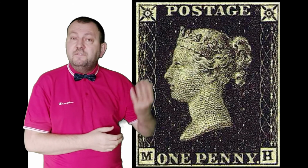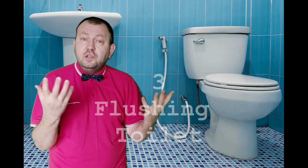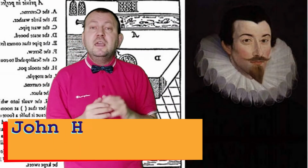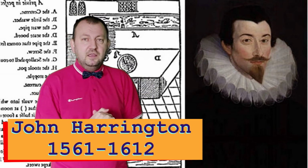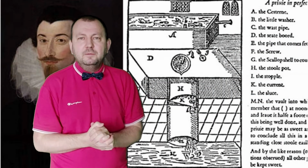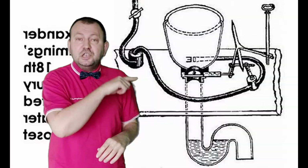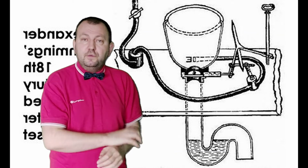Black penny, the first stamp issued in 1840, opened the world of philately with millions of stamps, some of them worth millions. There are also millions of flush toilets in the world. John Harrington in 16th century came up with the first design, which did flush but required a lot of water and was smelly. In 18th century, Alexander Cummings added S-shaped pipe connecting to the sewer.